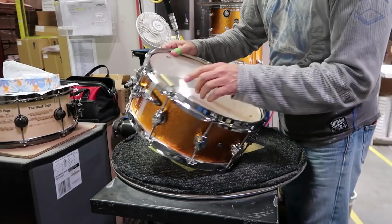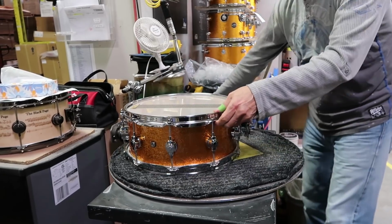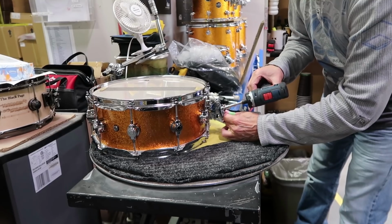Oh, and your wire should be in the middle too. So same spacing here, same spacing here. We're good there. Let me just make sure this is straight. Right in the middle. Balance it.